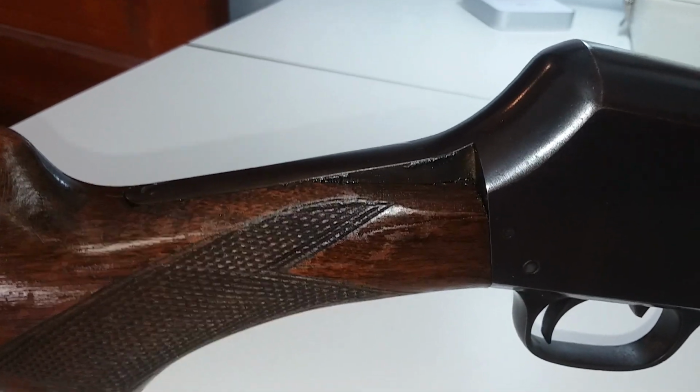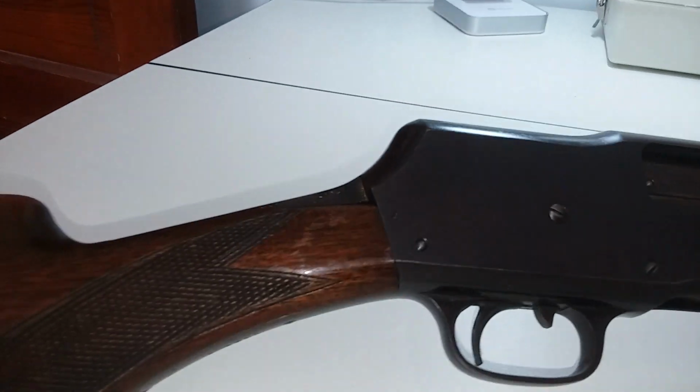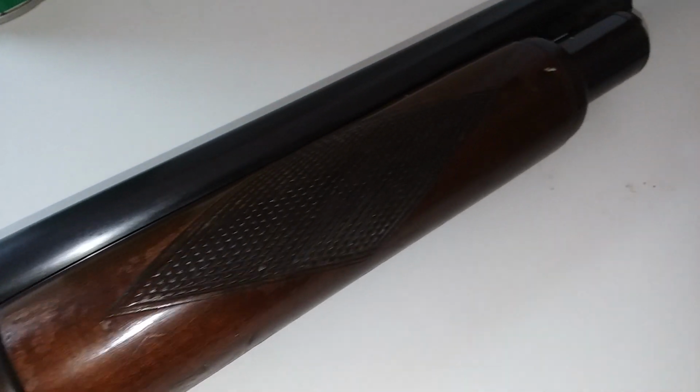I just find it interesting. I'm just going to put this out there. If anyone has any information on what this stamp means, I'd like to hear. So that's all for now.